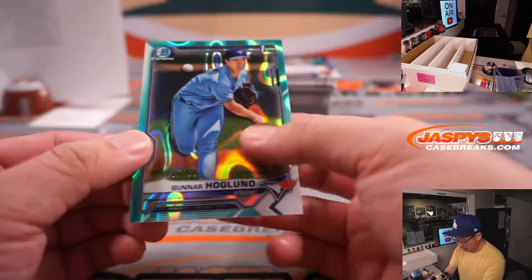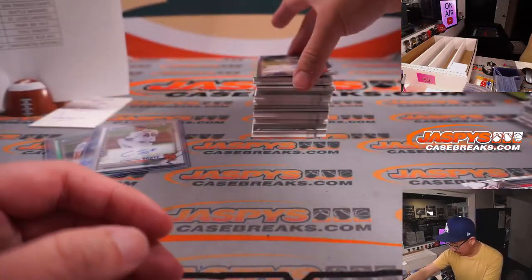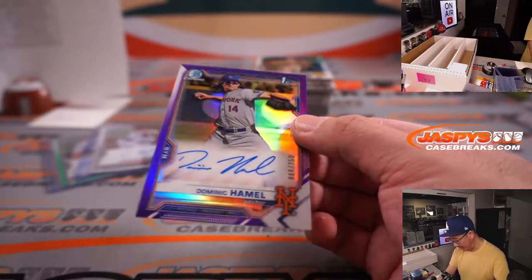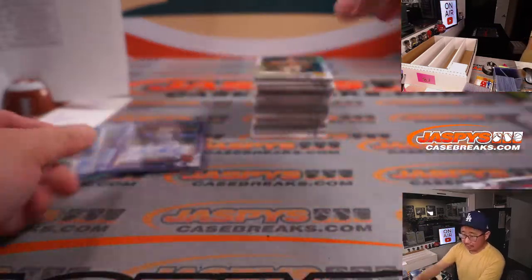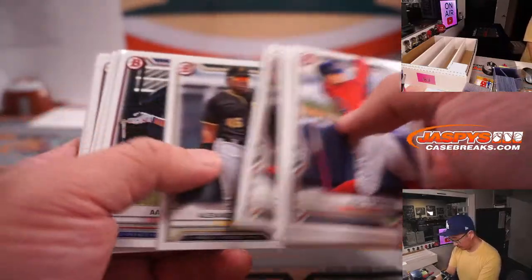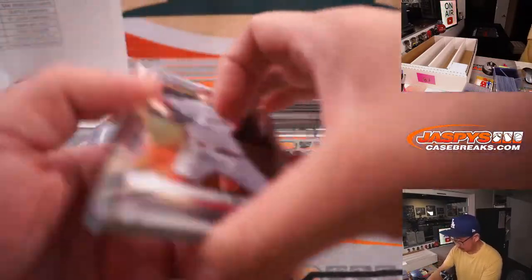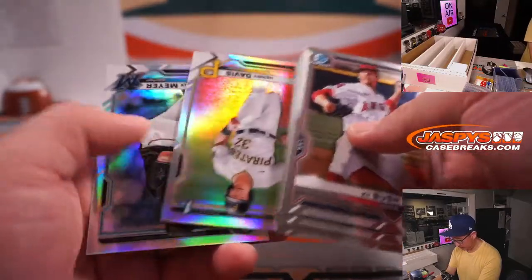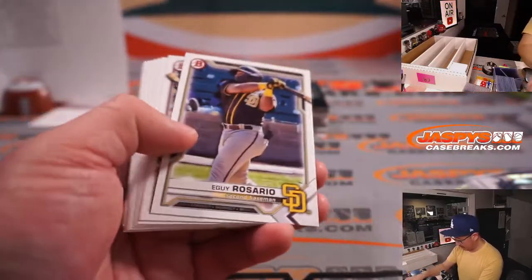And there's Gunnar Hoglund. 173 out of 199. That aqua lava refractor looks really sharp. And another Met, Dominic Hamill, 84 out of 250. Representing our last auto of this break. Pick your team eight. Eight box jumbo. Thanks, everybody, for making this happen. Henry Davis refractor. Let's see if we can find a low numbered card here before the end of this break.